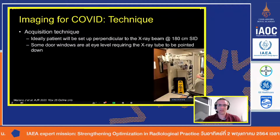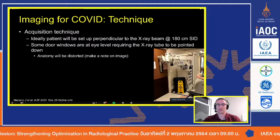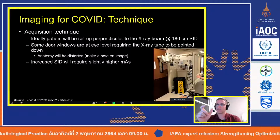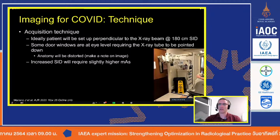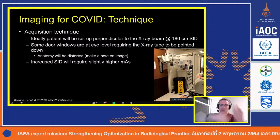So what does that mean? That means the anatomy will be distorted in the image. It's very helpful if you make a comment on that to the radiologist, so they just know that image was angled high or something. So they know that they're basically looking down at the anatomy, not straight onto the anatomy.